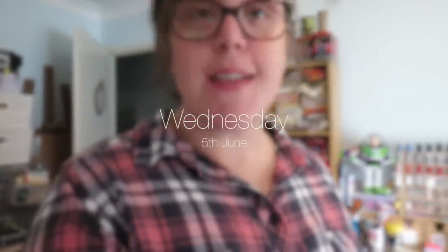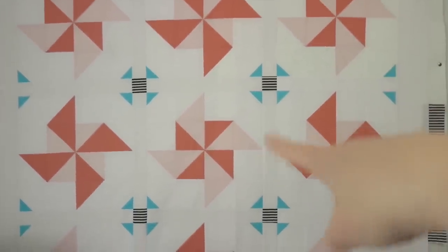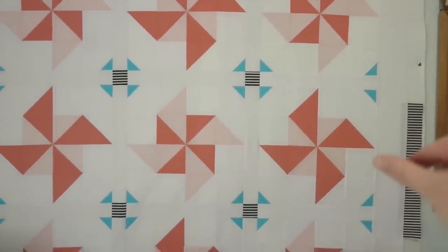Yeah, it's Wednesday. It's been a couple of days since I last vlogged, and since then I have finished my quilt top for my Pantone quilt. Ta-da! I can't quite remember the last time I left you with this quilt, so I'm just going to quickly run over what I've done and what we're going to be doing today. So all of the sashing is on, and I've also done the border as well.